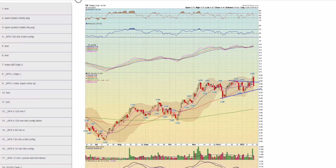Next, chart 59, TK, recent long idea. Again, just like that McDonald's, you had a nice trade going on here, and if you didn't set a stop, you gave it all back.